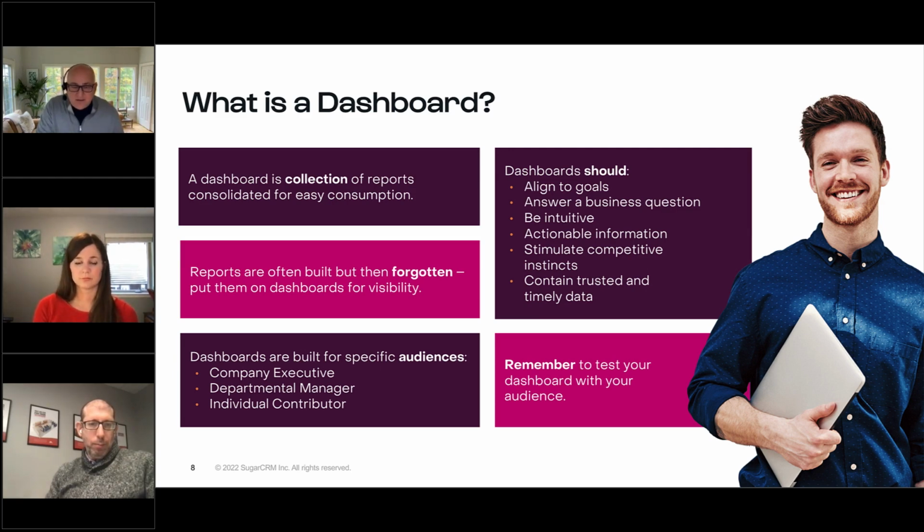Some key things to think about with dashboards. Dashboards need to be relevant. They need to align to goals of the organization, goals of the department, goals of the individual. They should answer specific business questions. We shouldn't count things just because they're there in the application, in the CRM system. Before we start building a report or a dashboard, we need to think about the business question the user is looking to answer and critically evaluate, does the chart help me answer that business question? Am I wiser from looking at this chart than I was before?